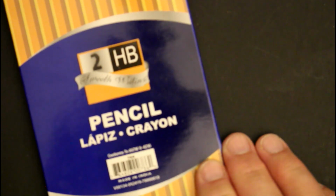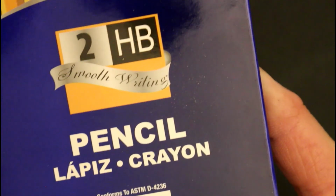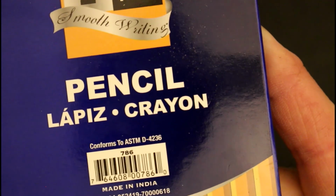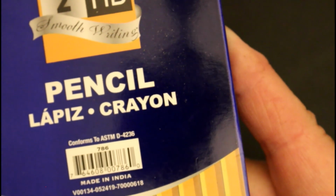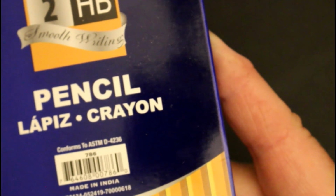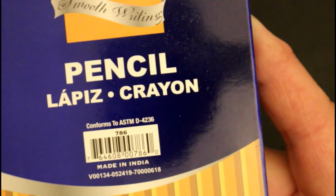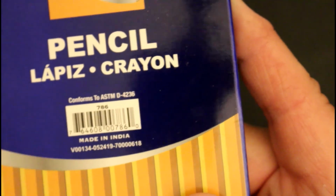Now here's the back, again with the graphic of the pencils. 2 HB pencil, smooth writing, conforms to ASTM D4236. What that means is that any pencils sold in the United States need to say if there are any toxic or hazardous materials in these pencils, it needs to be listed on the package. Made in India, and then you've got some long number there.